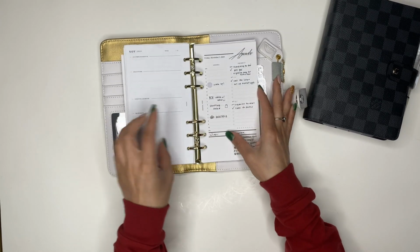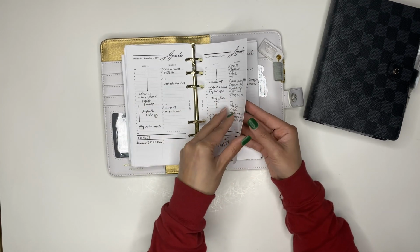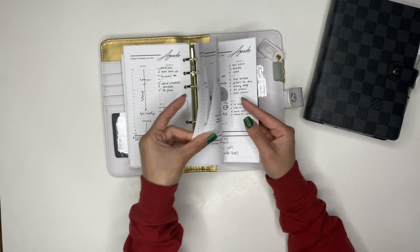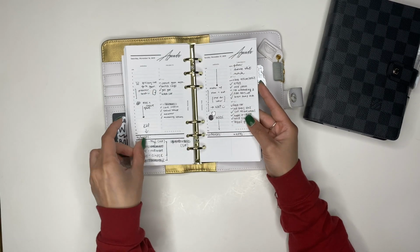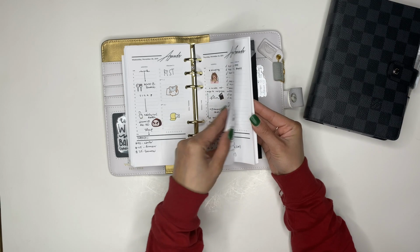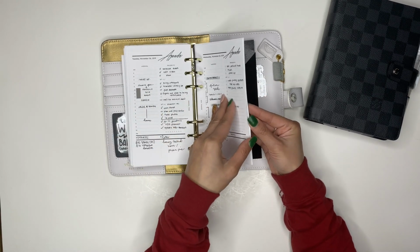It's November. I think November is the actual month that I use a full month of dailies, because in October I think I started on the 5th.